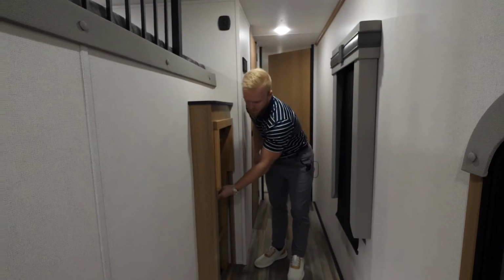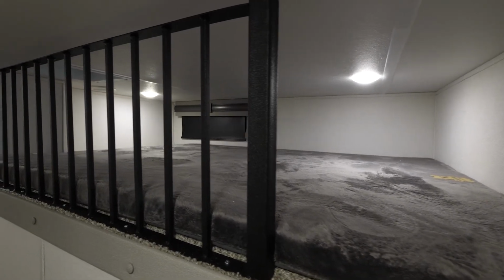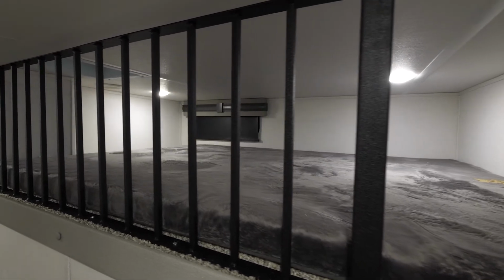And right above that bunk room, you'll have a massive loft above, which will sleep a lot of kids, family members, friends, or it works great for storage as well.